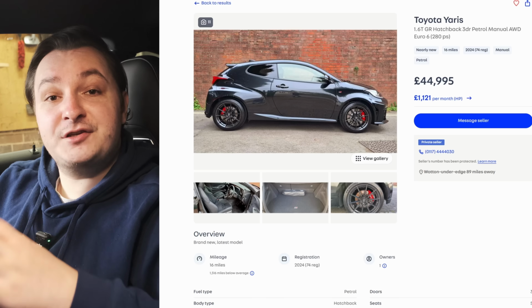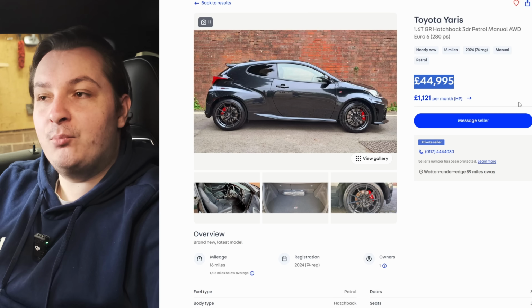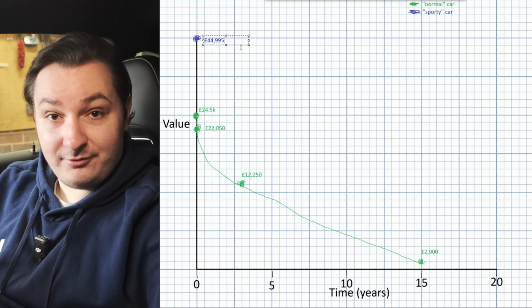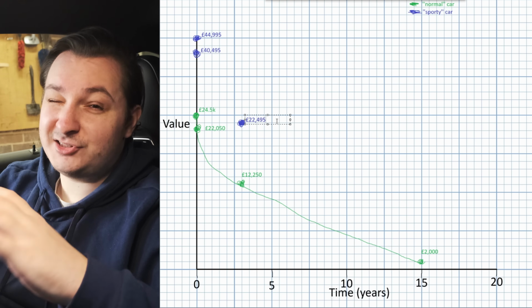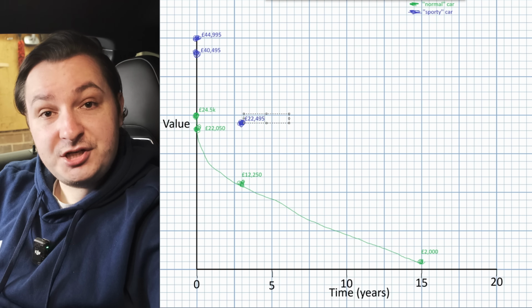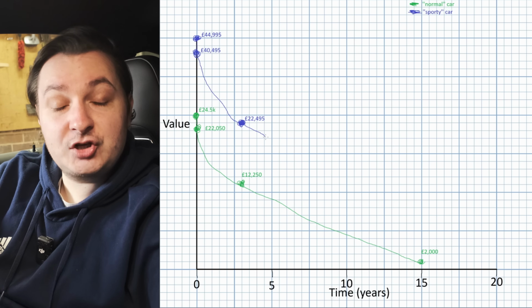Now, this is Mick Drives Cars, so we're going to do a second depreciation curve for sporty cars, for special cars, for cars that are a little bit more desirable. So these will generally start at a higher price than your average car, and they will follow the same trend where after 3 years, generally, they will lose about half of their value. The depreciation curve starts to tail off and slow down.